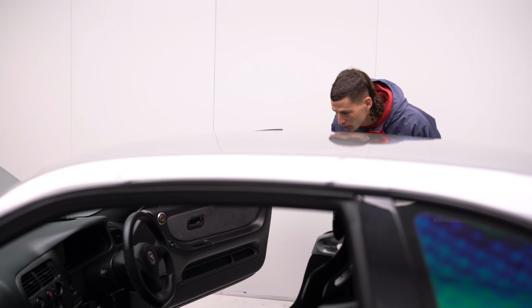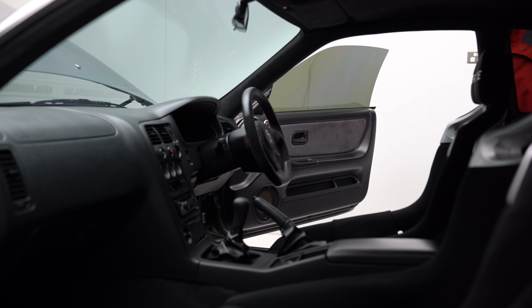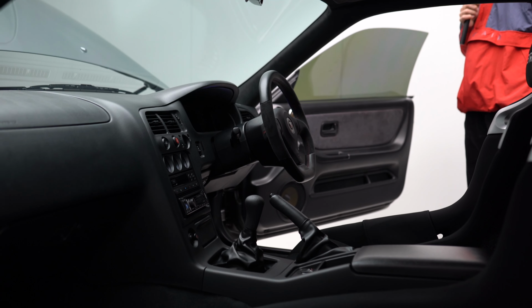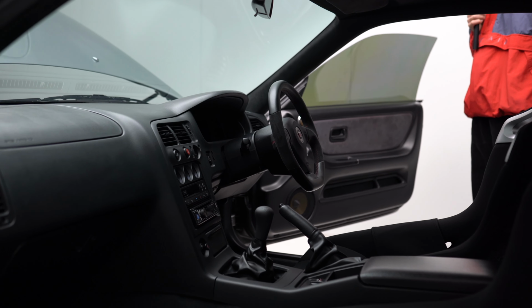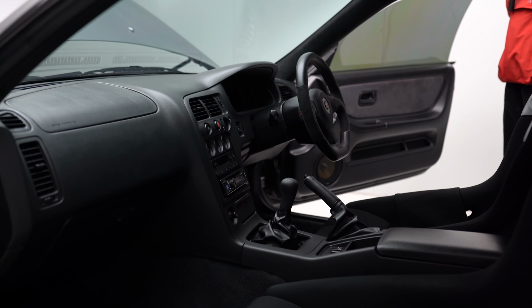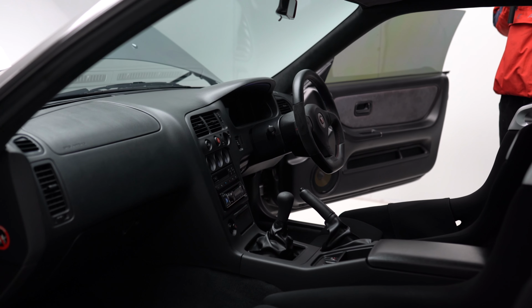And yeah, you got a brand new OEM gear knob there as well. The center console, all sorts of seals and plastics and trimmings have all been replaced. Brand new Nissan OEM. Which are highly sought after parts these days and pretty hard to actually find.